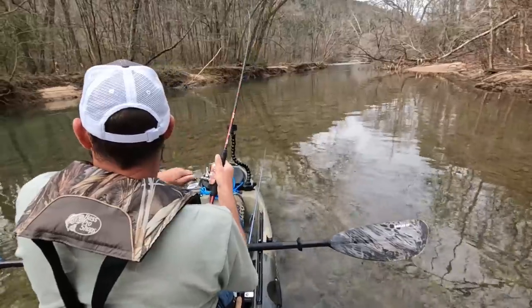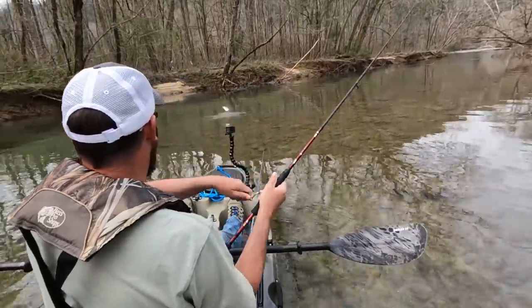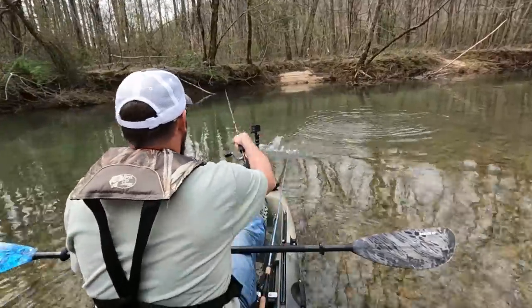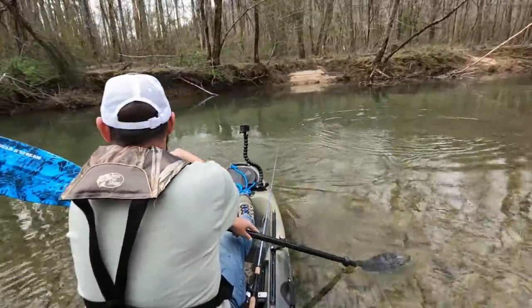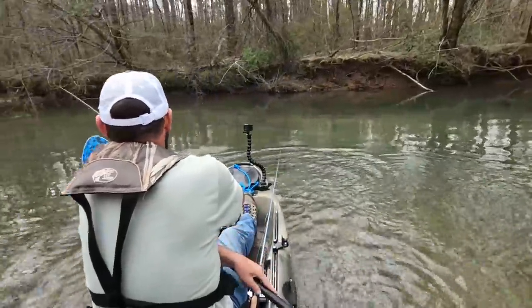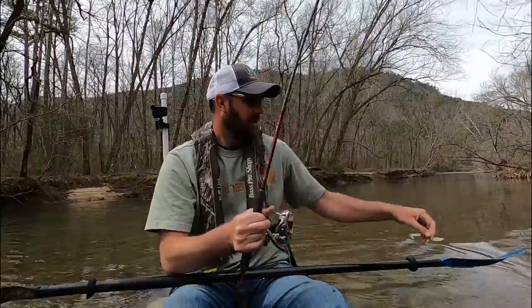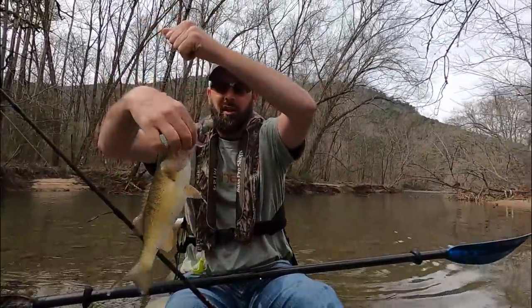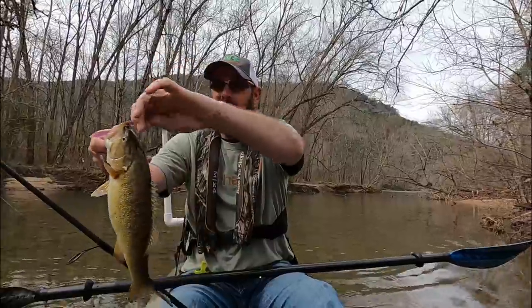Fish on, fish on. There we go. We got one. Yes. There's at least one fish here. Let me turn around here. Man, these guys are chunks. This is why I want to come to this creek.